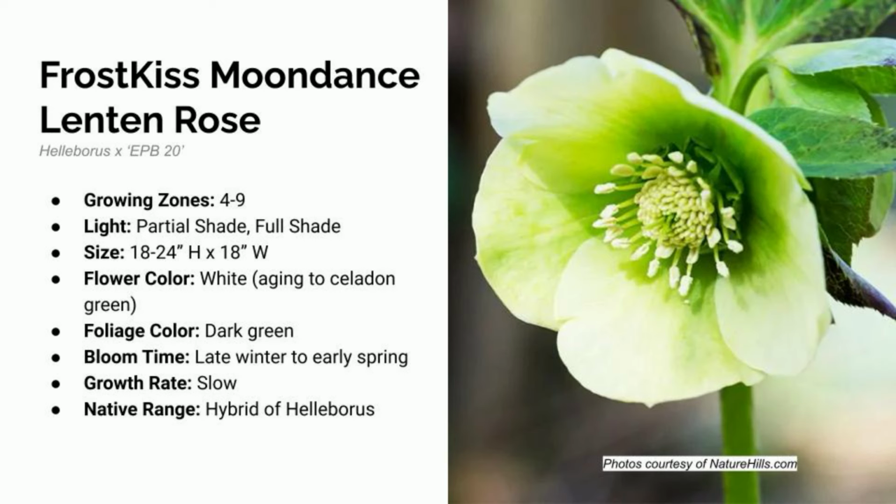This is Frost Kiss, Moondance, Lenten Rose, or Hellebore, and it's a perennial known for its elegant, creamy, almost green and white blooms that appear very, very early in spring. So this blooms early spring, like before anything else, almost late winter, I'd say.